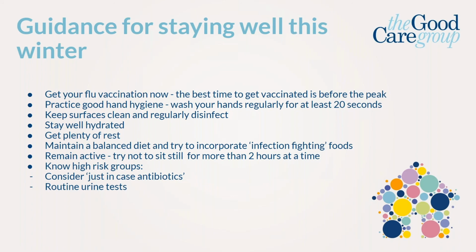Similarly, too much lying down can increase the chance of infection because lungs aren't cleared properly. So if you or your loved one is bedbound, we'd encourage them to sleep with their heads slightly elevated and move their arms and legs throughout the day if possible.